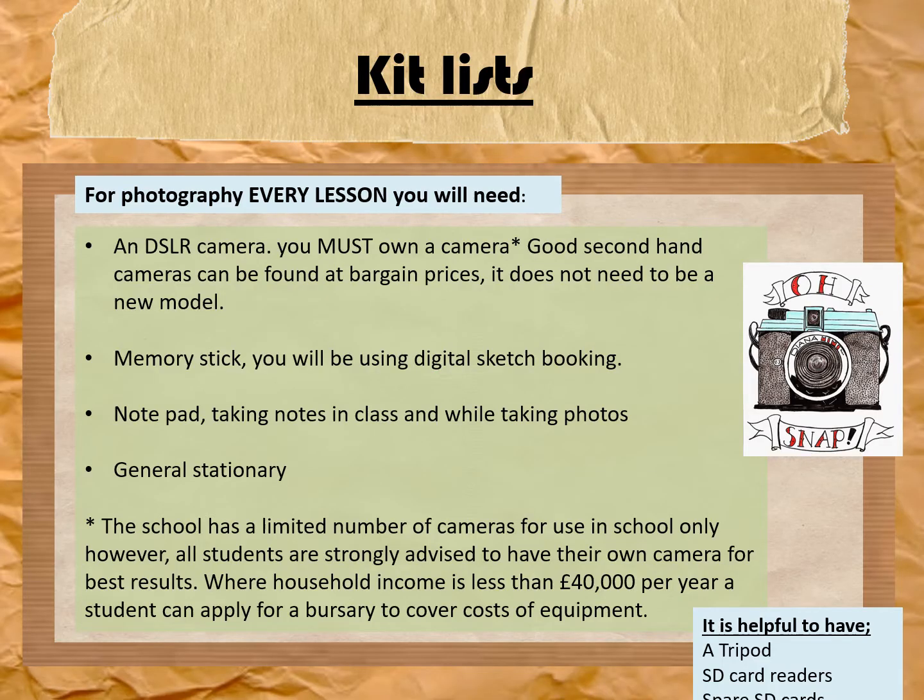So in terms of a kit list, what we expect you to have and what you need for the course. As a department, we do have 4 DSLR cameras. However, these are only for school use. We expect you to get your own camera at some point. Good second-hand cameras can be bought in and around Norwich. You don't necessarily need to buy a new model.